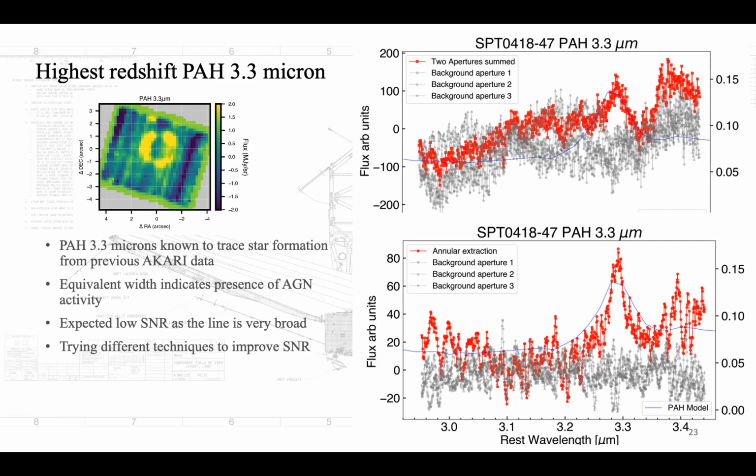And is your goal, or do you need to transform this kind of pixelated spectra into a traditional 1D spectra that you get from a slit? Is that what you need to end up with? That's what we will end up doing, but if possible, we want to do it resolved. You want it in many places. Yes. But it looks like in this case, it might not be possible. We might have to do an integrated one.